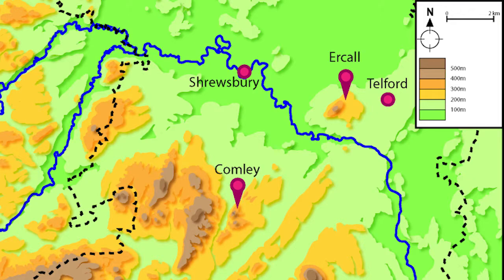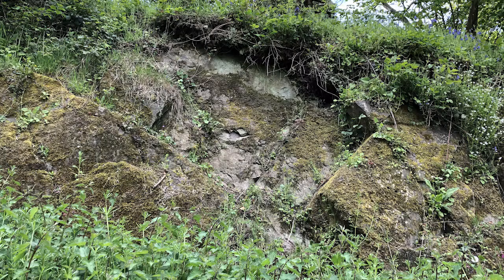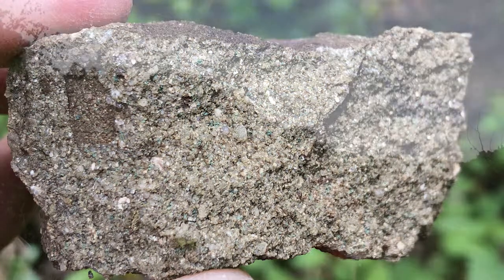Caradoc. Now at Comley, they found some of the first microfossils anywhere within the Cambrian period within the UK, so the site does have special significance. However, the exposures are rather overgrown and you can't really see a lot. Plus, because it's a site of special scientific interest, you're not allowed to fossil hunt there. So really what you're only able to do is just take pictures and look.